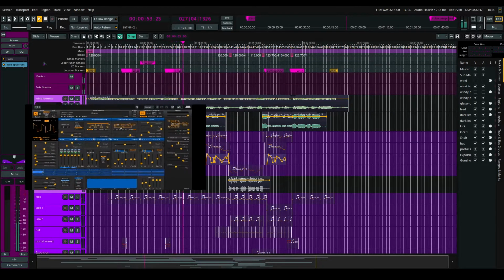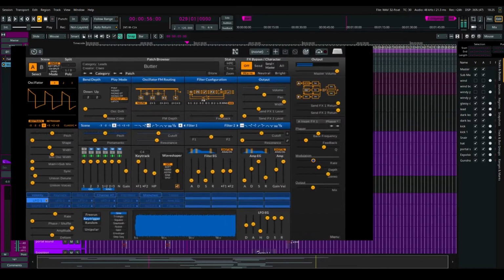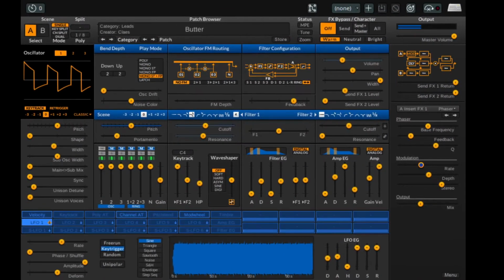This first lead sound is made in Surge. Again, I used a preset that came with the plugin. It's very good. It's called Butter. It's very smooth. And to make it a little bit more expressive, since it is a lead, I used the mod wheel to automate some patterns on the voice to make it sound more natural.